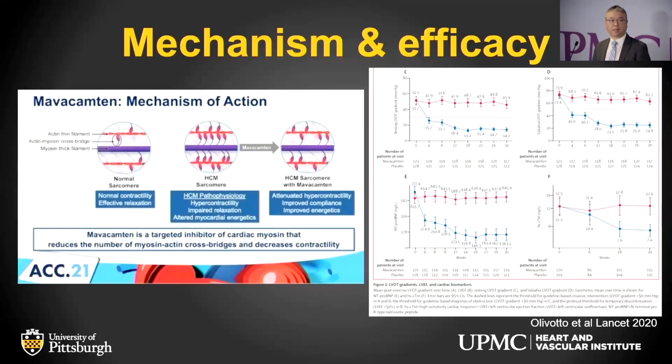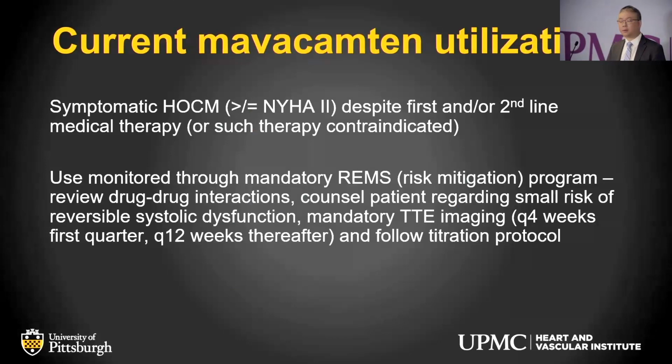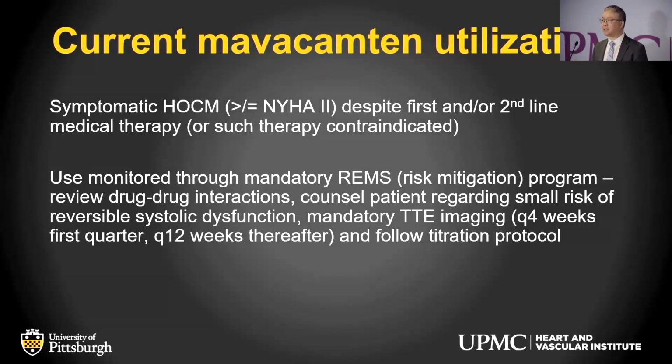The phase 3 EXPLORER trial demonstrated in about 250 patients that LVEF is relatively preserved, but the LVOT gradient can be markedly improved and symptoms improve with exposure to mavacamten. So based on that, it's clinically available. How we use it here is typically in symptomatic patients, despite first or second line medical therapy, who either have a contraindication to mechanical septal reduction therapy or, through very in-depth patient-centered counseling, elect to try this.